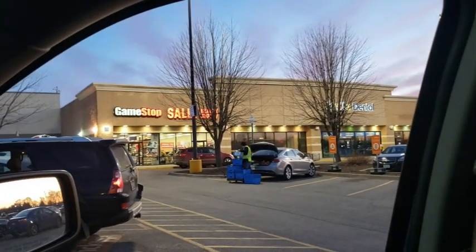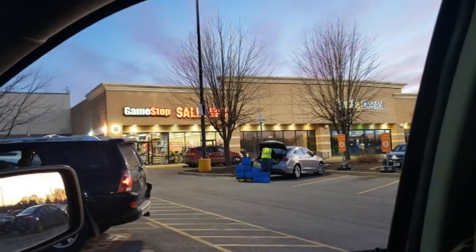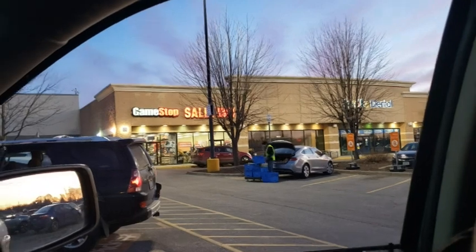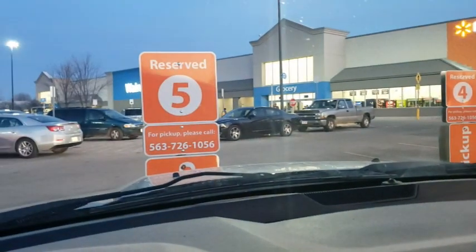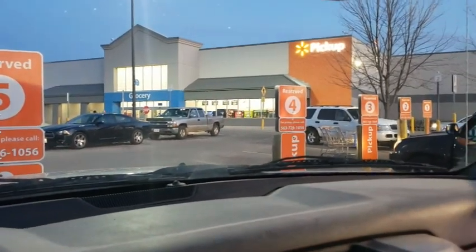All right. So we're waiting. They have all these reserved spots here for pickup. And then there's a designated spot in the store that says pickup. So we don't know how long we'll wait. It's now 6:11. We had to check in on our way here. I'll let you know how it goes.